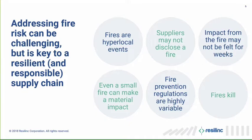Impact from the fire or the explosion may not be felt for weeks. So if there's a minor fire, the supplier may need to make a change to a line. Sometimes fires and explosions can trigger regulatory crackdowns on certain areas. I don't know if you guys remember in 2014 there was a GM supplier in China in the Suzhou area, I believe, that had an explosion due to some combustible dust. And the local government actually came in and inspected all of the facilities that were creating dust and shut down a lot of those factories for weeks until they could figure out their dust mitigation plan. So even if a fire occurs and you don't feel any impacts, there are definitely knock-on effects that can create impacts in the future.